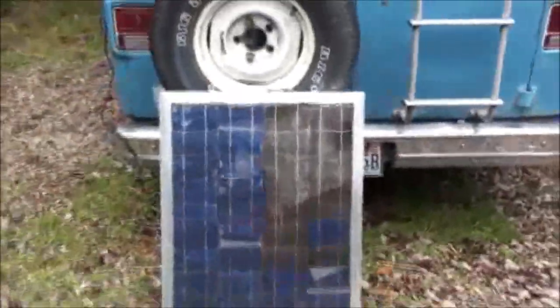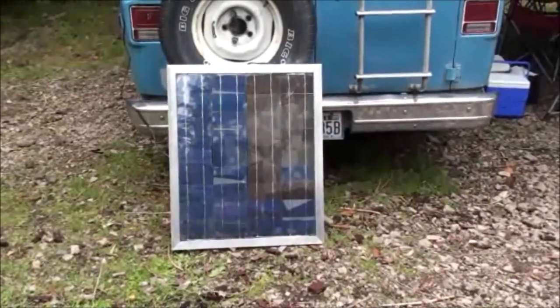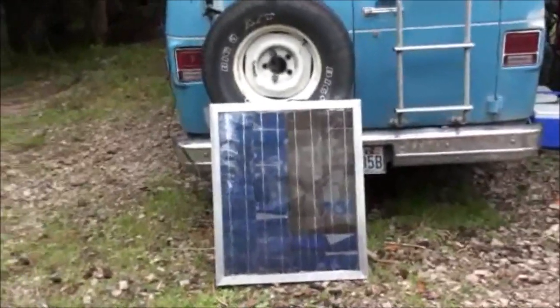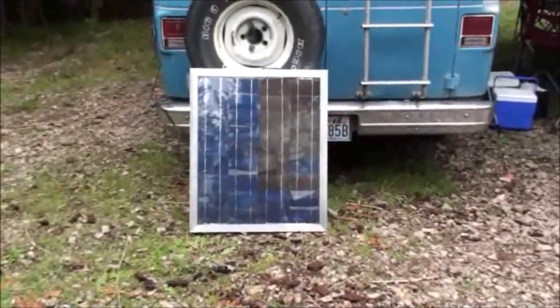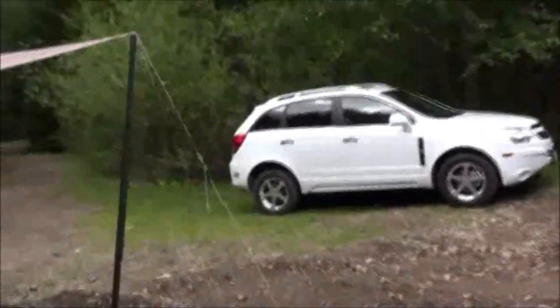And earlier when the sun broke out, I was pulling almost 3 amps of power with the top panel combined with the portable. So that's pretty good. So that's better than nothing. It's quieter than a generator, that's for sure. When the sun starts dipping lower, I can actually angle the panel to get optimal angle, which gives you more amperage. Okay, so enough with the solar lessons.